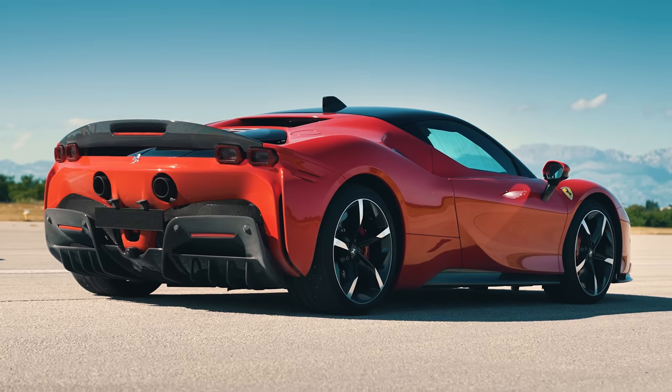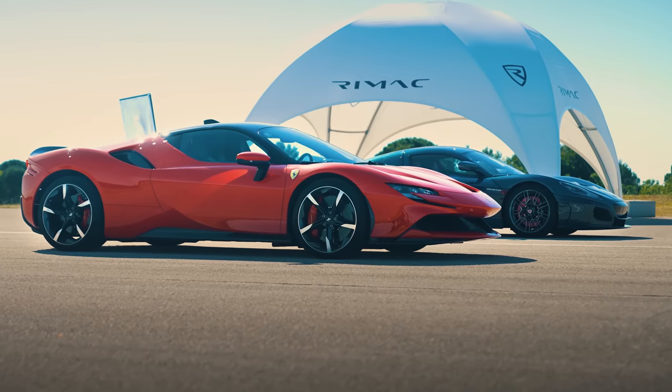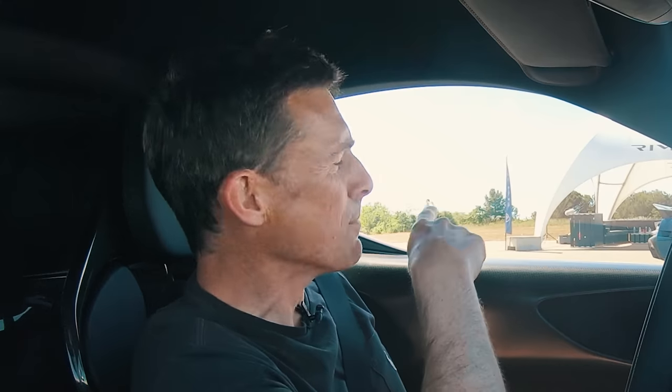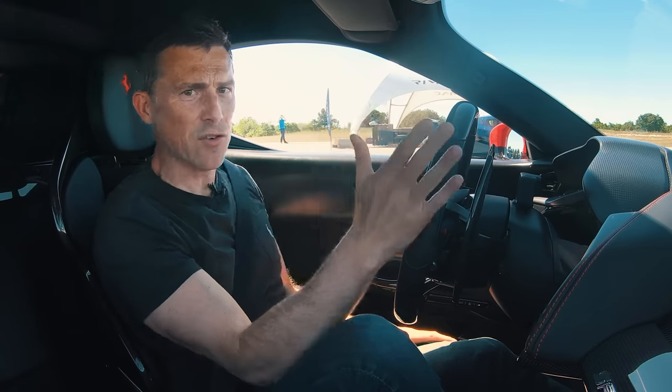So I'm sitting in a Ferrari SF90 Stradale, and I'm gonna have a drag race against the new Rimac Nevera. Can you believe it? Now, I've come to a runway in Croatia, brought this car along, because they're making some bold claims about that car. But before I talk you through the details on that, I'm gonna tell you about this Ferrari, because it's pretty impressive.